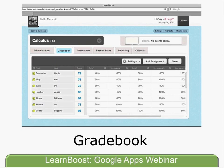Next, our grade book. It's based on our real-time technology, which is why the LearnBoost product responds so quickly. And here you can see snapshots of student progress. We also have a full-screen mode that you can switch to when you really need to focus on grading and want to see more columns and rows. And customizable grade scales and weights as well.